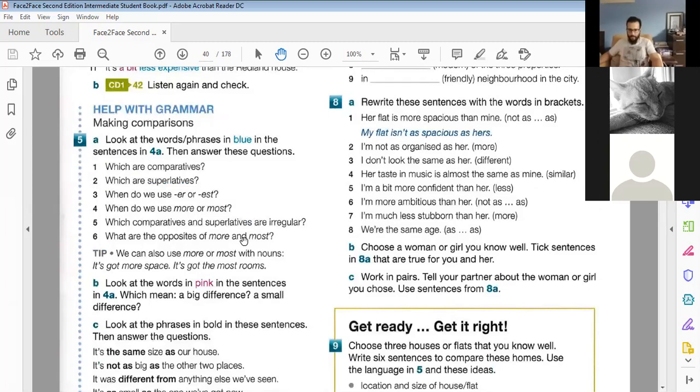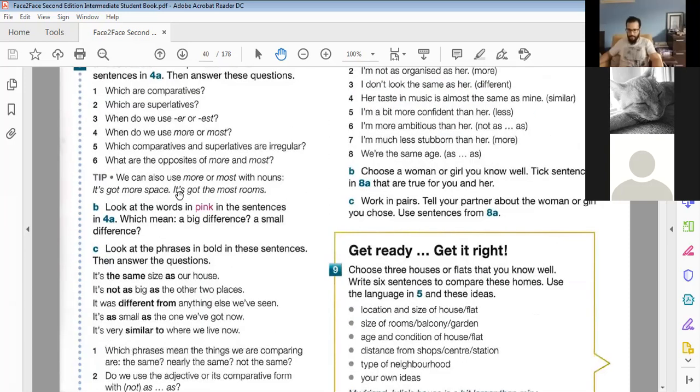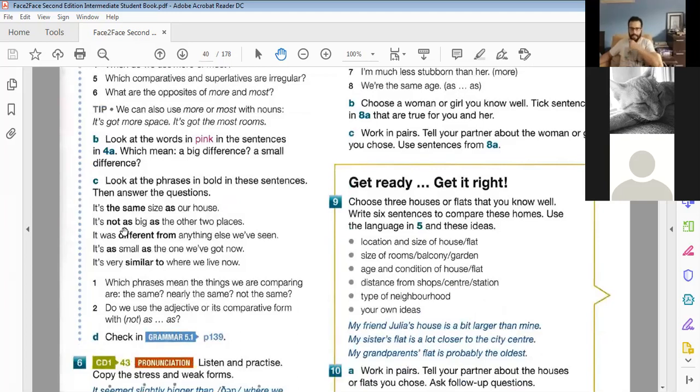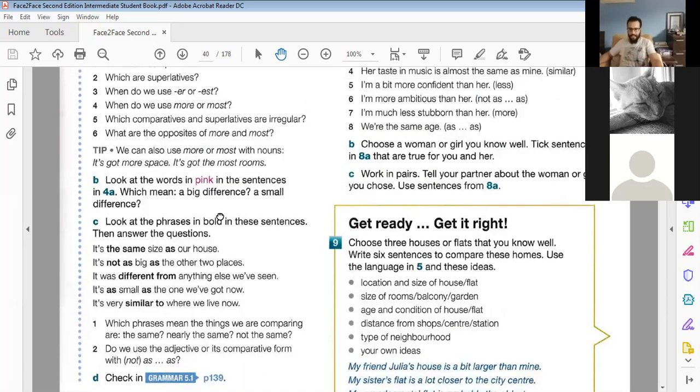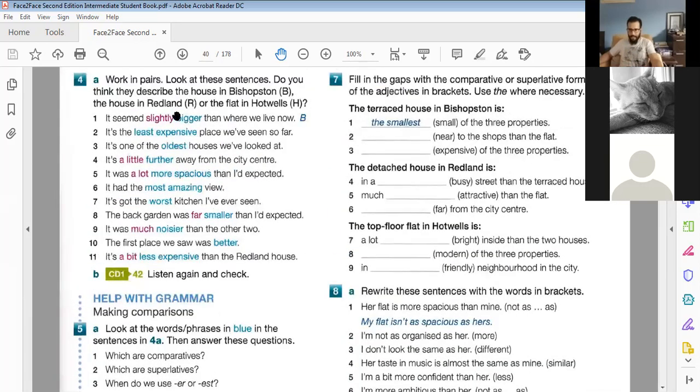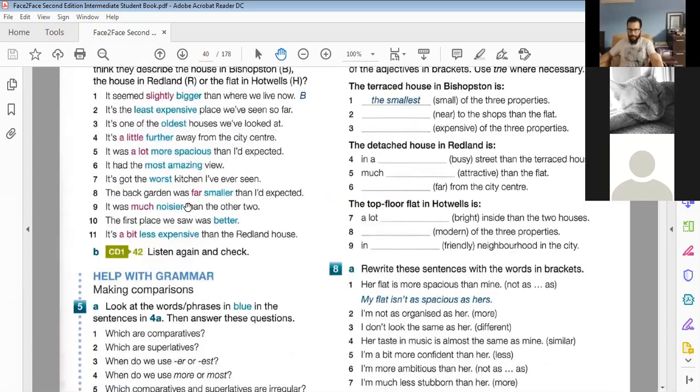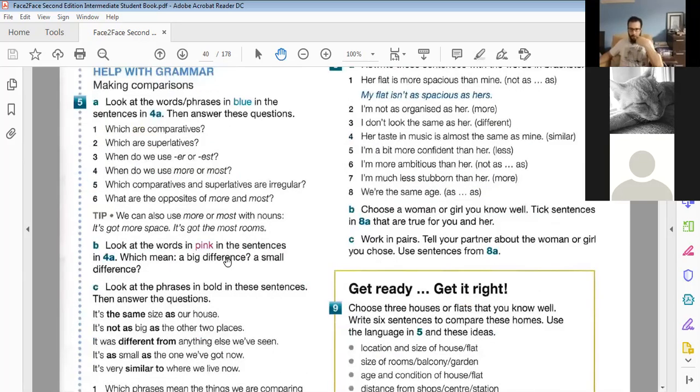superlatives. Of course, all of this was, I think, more or less a revision of previous use of superlatives from elementary and pre-intermediate. I was doing the pre-intermediate class yesterday, and they had the exact same lesson, but of course less detail than here. They didn't have slightly, they didn't have far, they didn't have a little. They only had bit, much, and a lot.